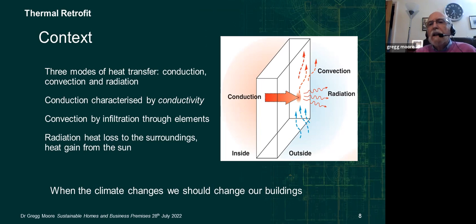The second mode is convection, and that is when heat is carried through a fluid. That fluid could be water, like in your central heating system, or the fluid could be air. I know it's confusing to call air a fluid, but technically that's what it is. And the diagram shows some cold air passing over a warm surface, being warmed up, and then rising because warm air rises. And that certainly happens on the outside of buildings, but equally air passes through the surface elements of a building, through gaps and cracks and leakages of all kinds. And as it does, it carries heat with it as well.